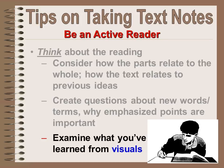And examine what you've learned from the visual. So all textbooks are going to have pictures, some kind of diagram. Don't just blow past those. They're usually there for a reason. They'll help you, but you have to look at them and examine them and ask yourself questions about what you're looking at. Don't just look at it for some sort of entertainment value or because it takes up a lot of text on the page. Really pay attention to why the publisher put it there.